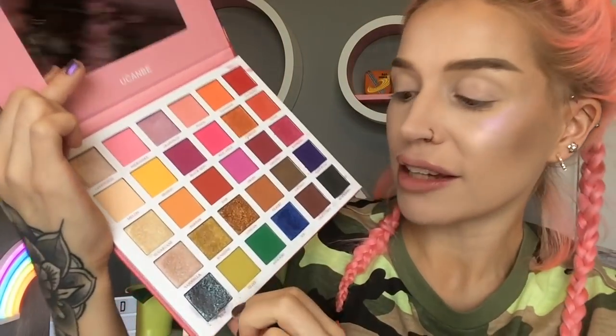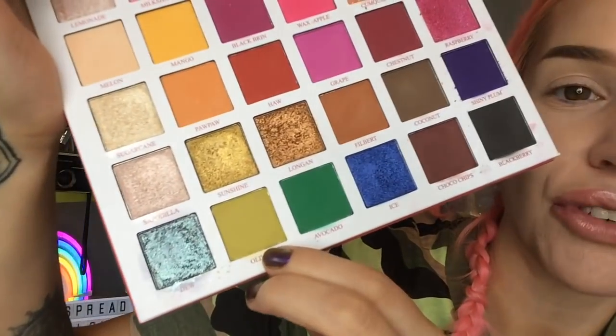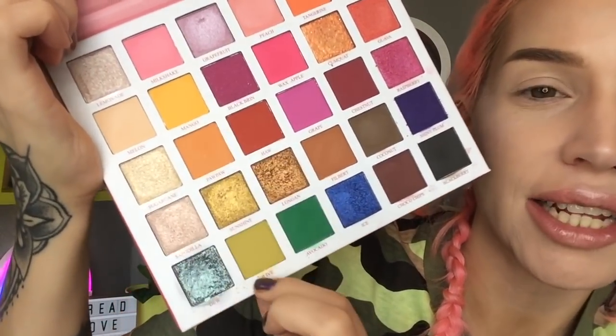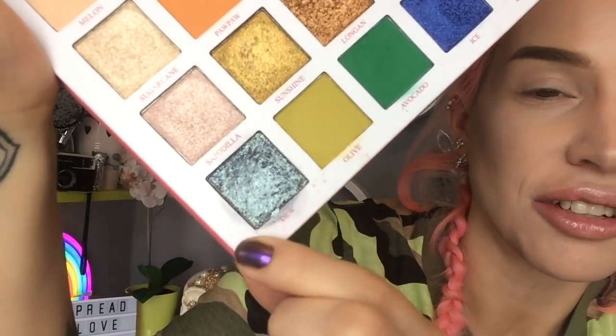So today, as I said, I'm going to be using the beautiful olive. I'm going to be using the beautiful kind of mango shade. This Drop Dead Gorgeous shimmer. I'm going to pop you in fast forward.